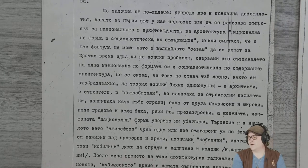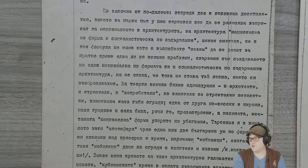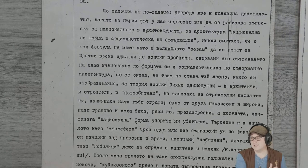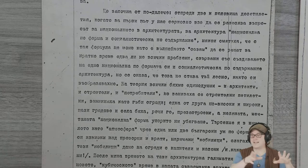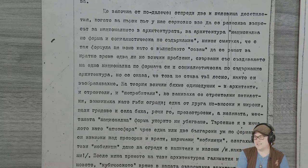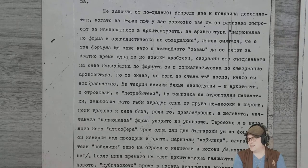It attracted me from afar 2.5 decades ago when for the first time in our country, the question of the national in architecture began to be seriously discussed. Of architecture, national in form and socialist in content. Some thought that with this formula, it will be possible, as if with the magic sesame, to solve almost all problems related to the creation of a national in form and socialist in content architecture in a short time. But it turned out that this is not as easy as we imagined.